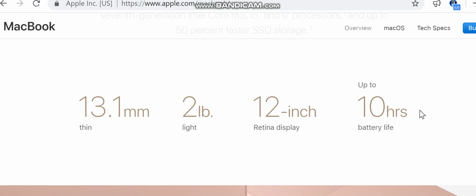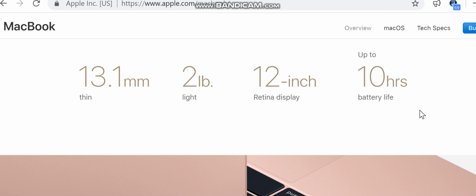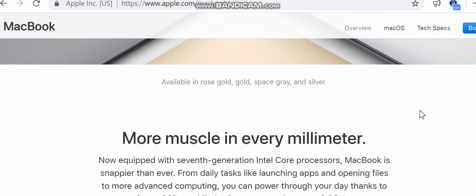13.1mm thin. 2 pounds light. 12-inch Retina display. Up to 10 hours battery life. Available in rose gold, space gray, and silver.